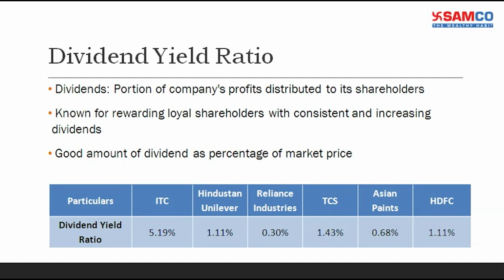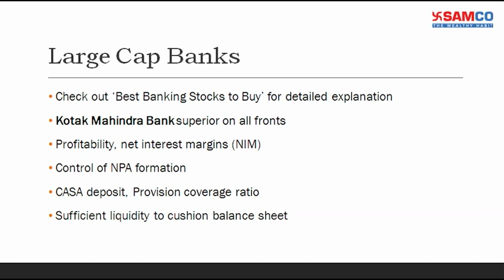Now, amongst blue chip banks, Kotak Mahindra Bank stands out on all parameters. The bank is superior on all fronts, namely profitability, net interest margins, controlled formation of bad loans, that is non-performing assets, low cost of deposits, that is the CASA deposits, provision coverage ratio, and last but not the least, sufficient liquidity to cushion the balance sheet during uncertain times when compared to other blue chip banks.